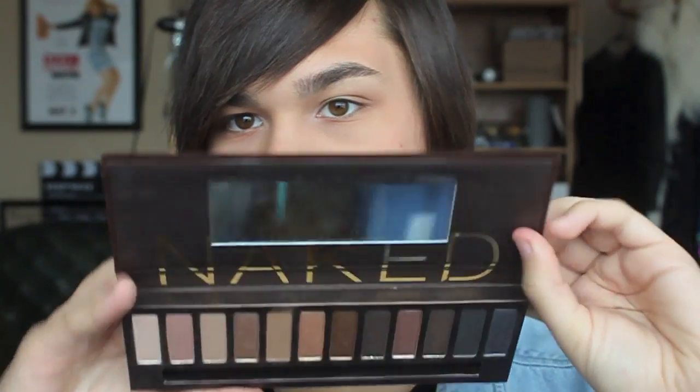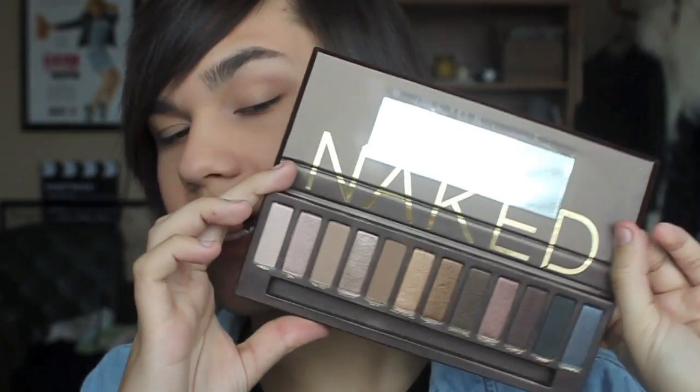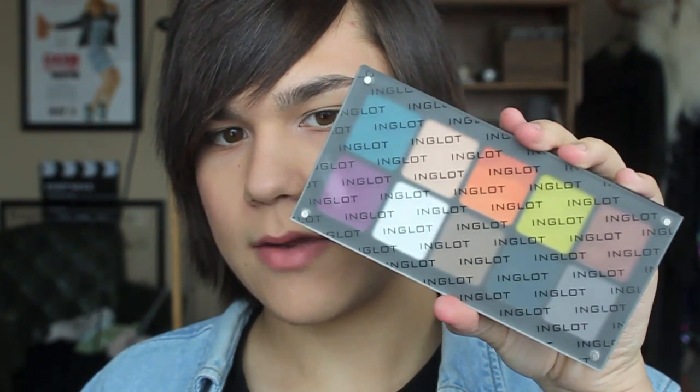Let's see. Eyeshadows. Okay, this is gonna be the most complicated part. The Naked palette. I loved this. I was surprised that I loved it so much because I had really been hesitant to buy it because the price tag was just a little too expensive for me, but I ended up using this more than I could even imagine. I love my Inglot shadows as well. I'm so glad that I bought them when I was in the UK because they're fantastic.